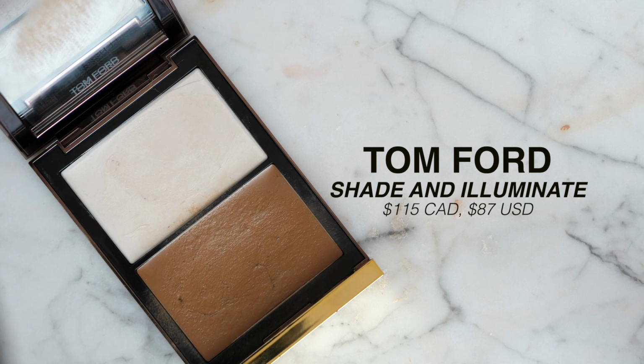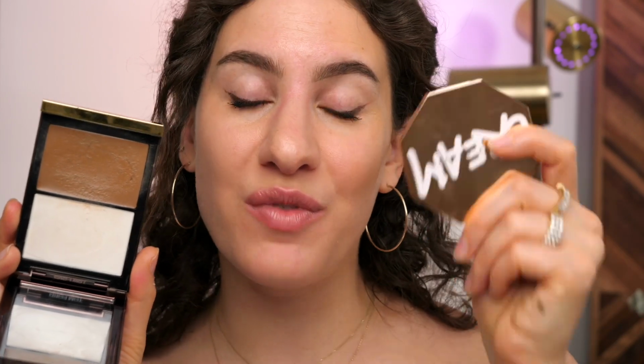So now let's talk about the Tom Ford Shade and Illuminate in 01 Intensity 1. So as far as cream bronzers go, this was the reigning queen for me. It was my favorite bronzer because of all the reasons that I previously mentioned. I'm not going to repeat myself again. Obviously the price for this is a huge downside. It is a Tom Ford product, so it's really, really nice that we now have something that's very, very comparable that is obviously way less expensive.